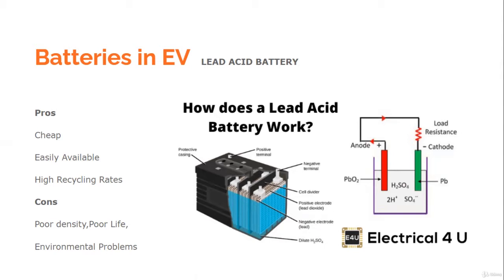So the lead acid battery has a very low energy to weight ratio. That is a disadvantage. It is about 30 to 40 watt hours per kg, and it has a low energy to volume ratio. This low energy to weight ratio and low energy to volume ratio is the con, the poor density which I listed in the slide. That is what I mean by poor density.